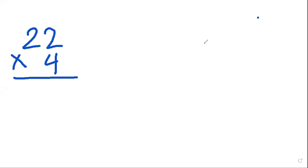I have 22 times 4. I want to know what 22 times 4 is. So I'm going to start by building a model of 22. Now looking at the number 22, I have 2 in the tens and a 2 in the ones. Okay? So let's draw 22. In 22, 2 tens, and 2 ones.